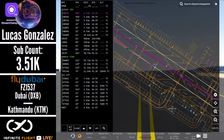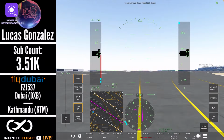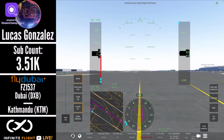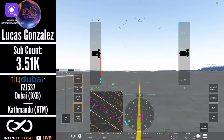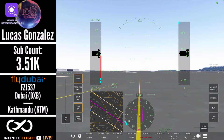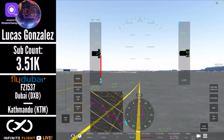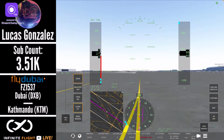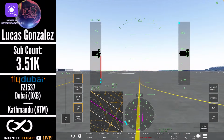Holding position, Emirates 28 heavy. Royal Nepal 220 heavy, please check the user guide from the home screen for help using ATC instructions. Dubai ground, Delta 0225, ready to taxi with information Golf. Royal Nepal 220 heavy, continue taxi. Continue taxi, Royal Nepal 220 heavy.